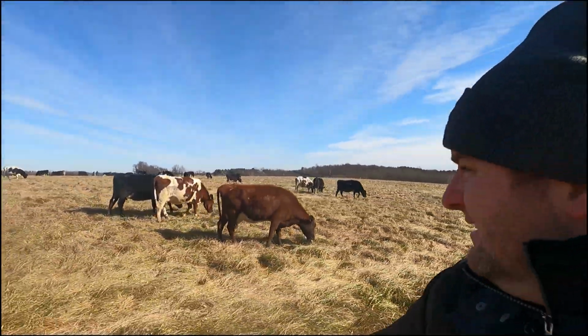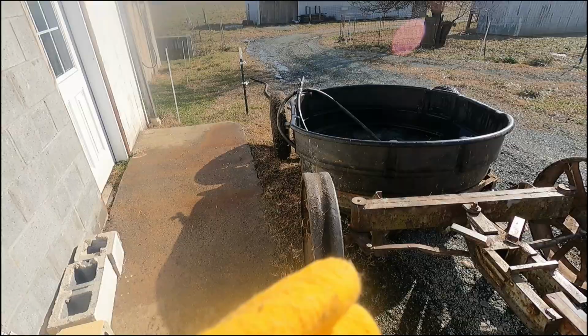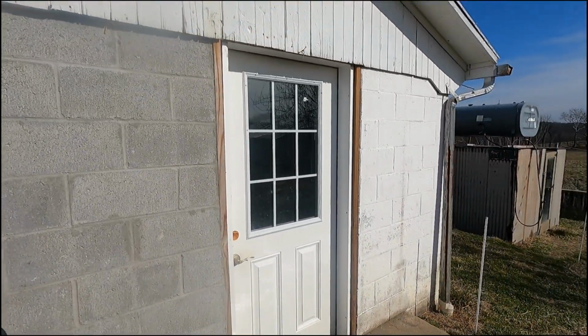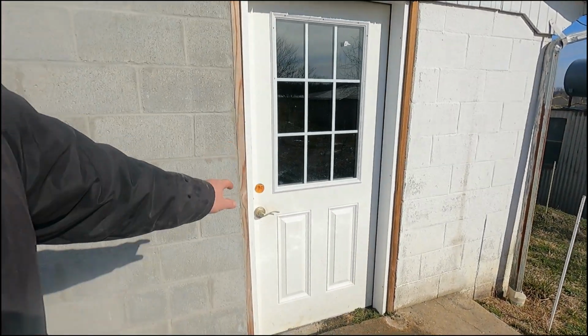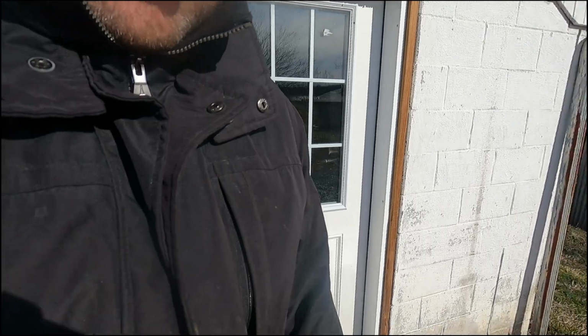Done with the fence. Now I gotta deal with this frozen water. Well, I got this thawed out. Brought it in here to the dairy milk house. This is an abandoned dairy farm, or I mean a discontinued Amish dairy farm. And so they still have some milking equipment and hot water in there.